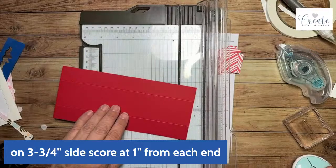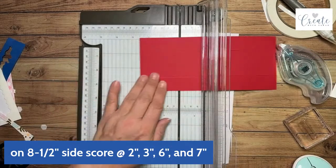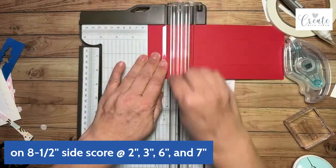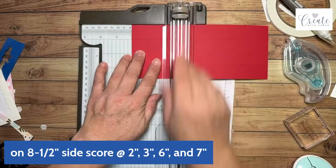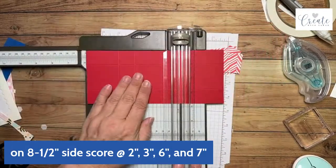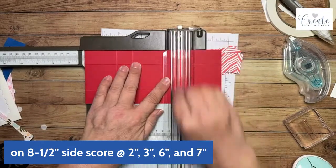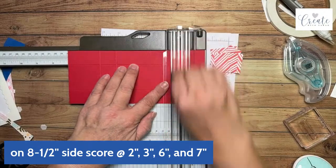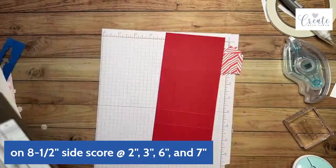Okay, then with the 8.5 side, I want to score at 2 inches, 3 inches. I have to open my arm up here. 6 inches, and 7 inches. Okay, so this is going to be what we have to do.